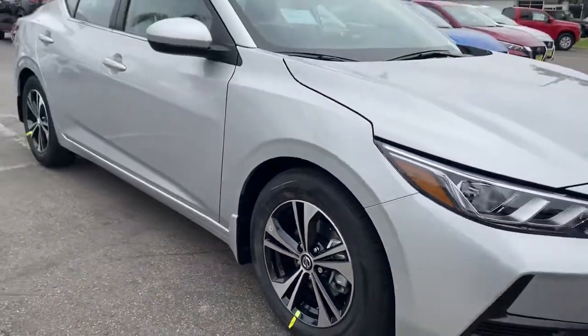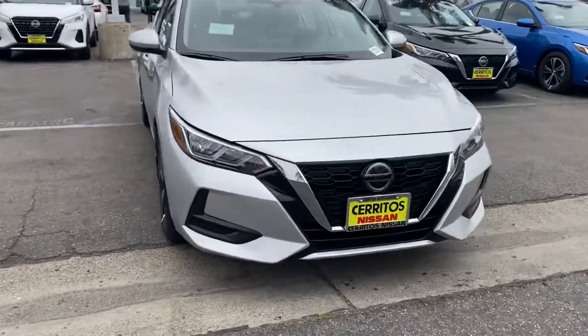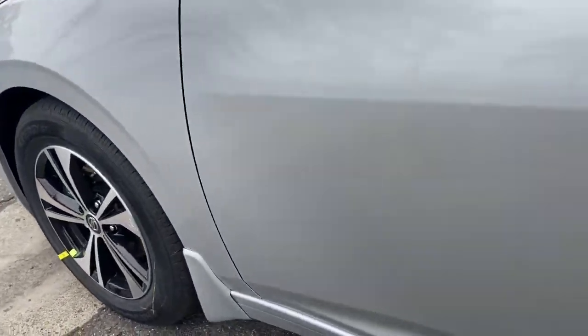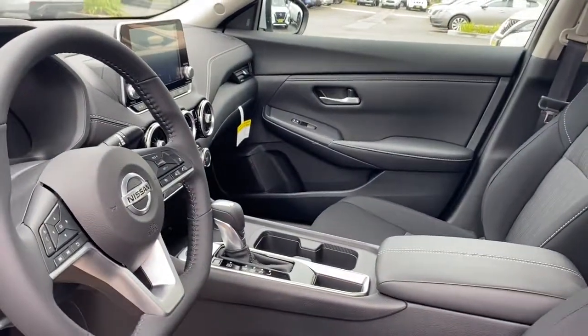These are just some of the great options this vehicle comes with: keyless entry, backup camera, adaptive cruise control, satellite radio, keyless start, heated mirrors, steering wheel audio controls, Bluetooth connection, aluminum wheels, blind spot monitor.